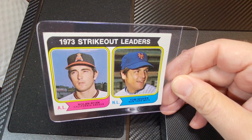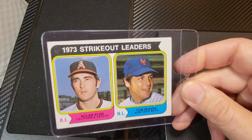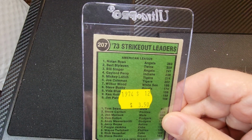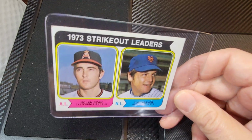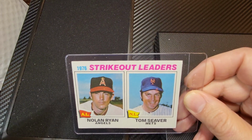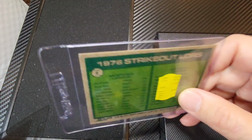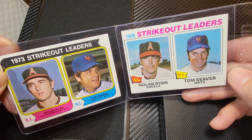Picked this one up. I mean, come on. 73 strikeout leader, so this 74 Nolan Ryan, Tom Seaver, so it's nice to have an older version of them when mostly I only had 80s cards of these guys. So strikeout leaders. Oh, 74. Yep. Like I said, these cards are slowly but surely shooting up. And another one, that's funny. Same two guys. So this would have been 77 Topps, the year my Andre Dawson rookie card's in. So that's cool. Same dudes, years apart.